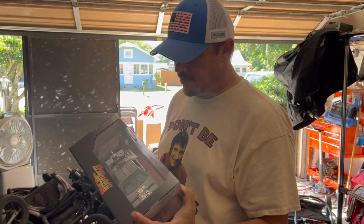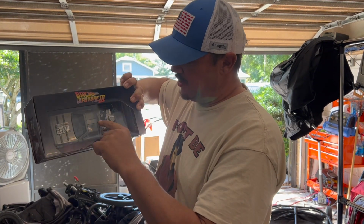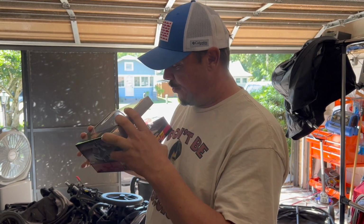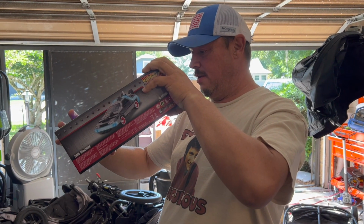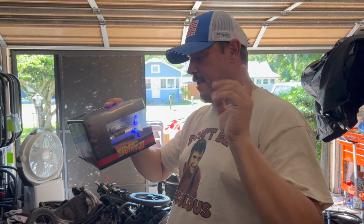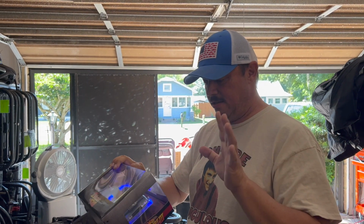It has the out-of-time license plate. Can't see it, but it's on the box. Two, has the wing doors. It looks like it actually opens. Yeah, it looks like they're taped together. I can't tell if there's a flux capacitor. I mean, there is a light in there. Next vlog, this will be open, and we're going to give this a whole unboxing and play with it.